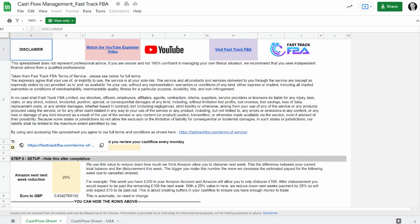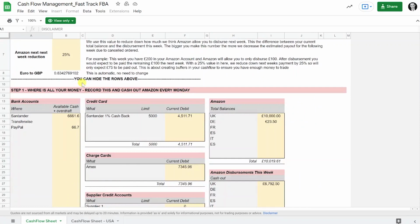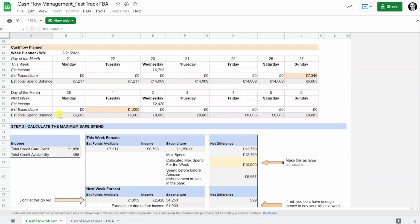Okay, so here we are on the cash flow management sheet that I use. And trust me, we use this all the time in my Amazon business. Now, quite simply, what do we do with this sheet? Well, it's broken down into 4 sections. Step 1, you take a snapshot of all the money. Step 2, you talk about your future costs. Step 3, we calculate the maximum spend we can have to ensure that we cover those costs from the available money. And then step 4, we define what we can actually spend and take action to pay off our debts.